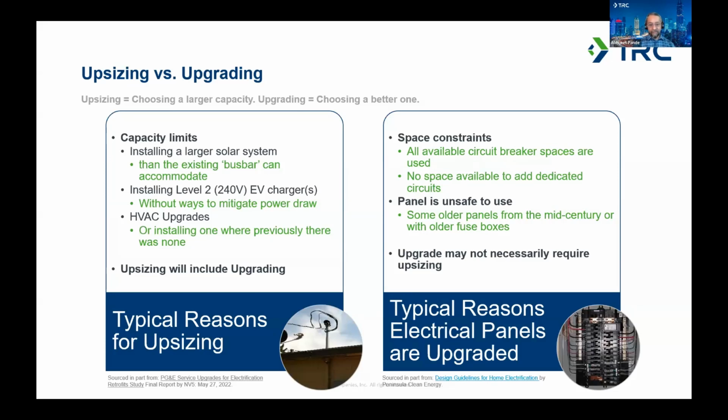Upsizing will often include upgrading. In most cases, you might need to upgrade your panel. You might, in some cases, do away with that by adding a secondary panel and so on, but usually upsizing will include upgrading. Some of the reasons why panels may be upgraded but not necessarily upsized is, as I mentioned, there might be space constraints, where there is no more space available for adding a new circuit or a circuit breaker. The panel may be unsafe. It might be an older panel, older fuse boxes, and it is no longer deemed safe to handle the loads. So again, upgrading may not necessarily require upsizing. So just keep that in mind as we go forward with this.